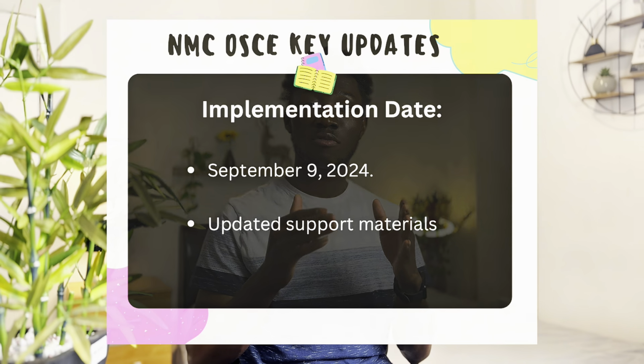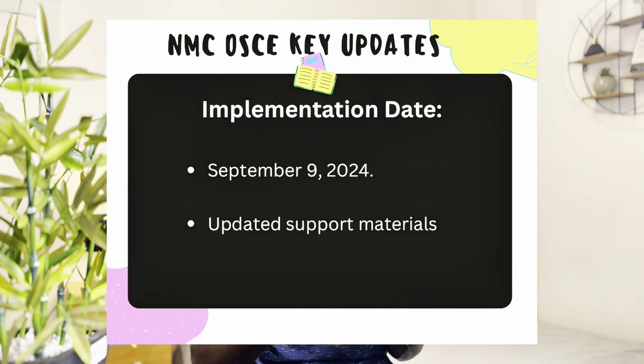When will these new changes be effective? The new changes will start applying from the 9th of September 2024. So if you have your examination before the 9th of September 2024, you could continue to use the old materials because your examination will still be the old one. However, if you are writing your examination on the 9th of September and beyond, you are required to use the new updated materials because that's when these new changes will start applying.